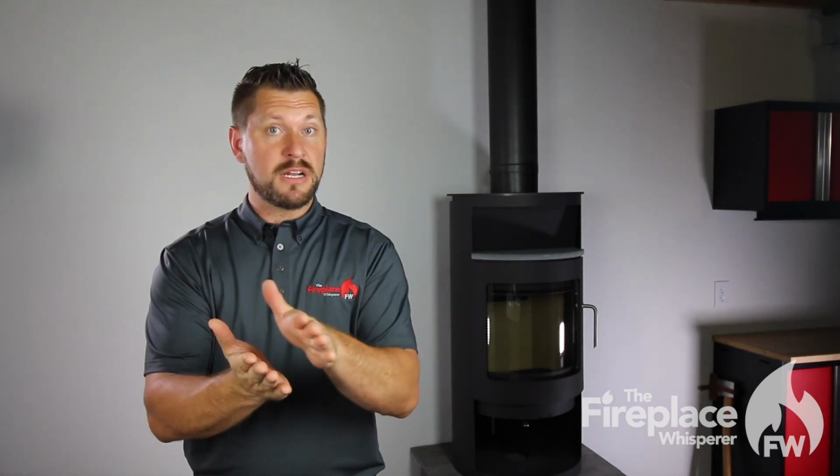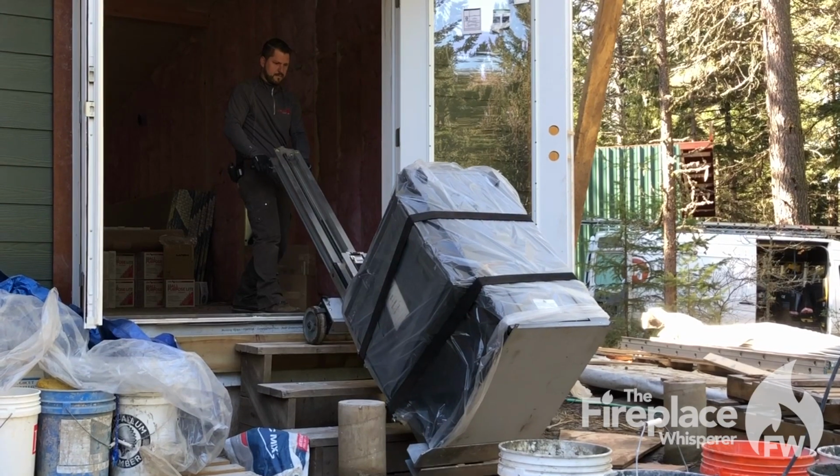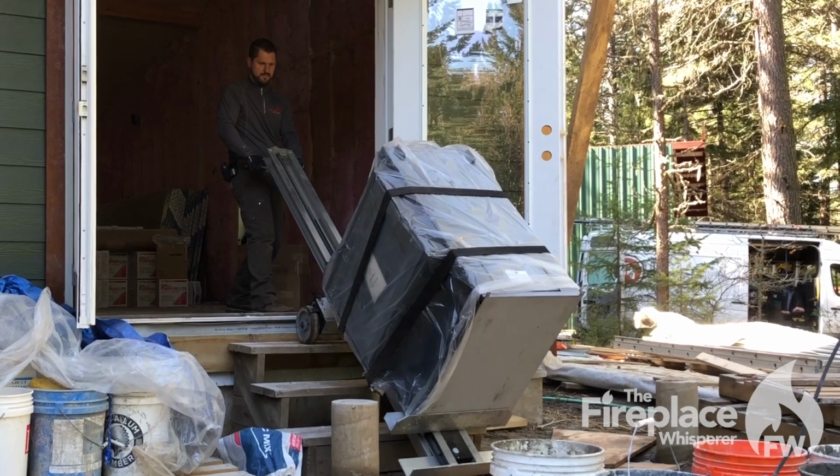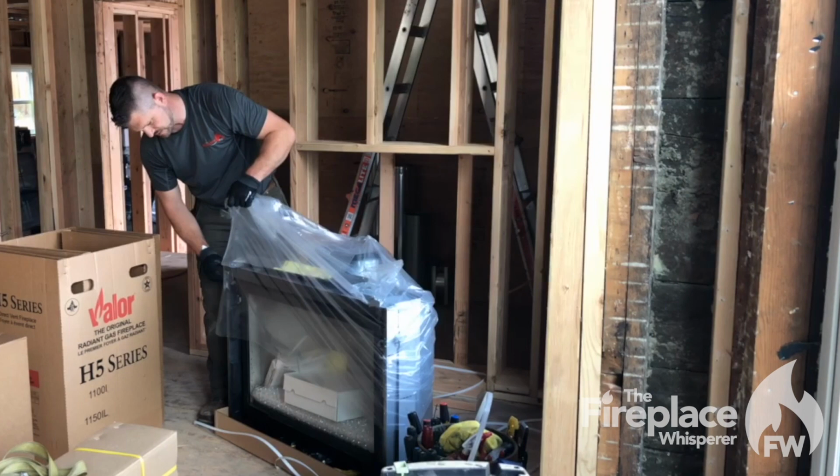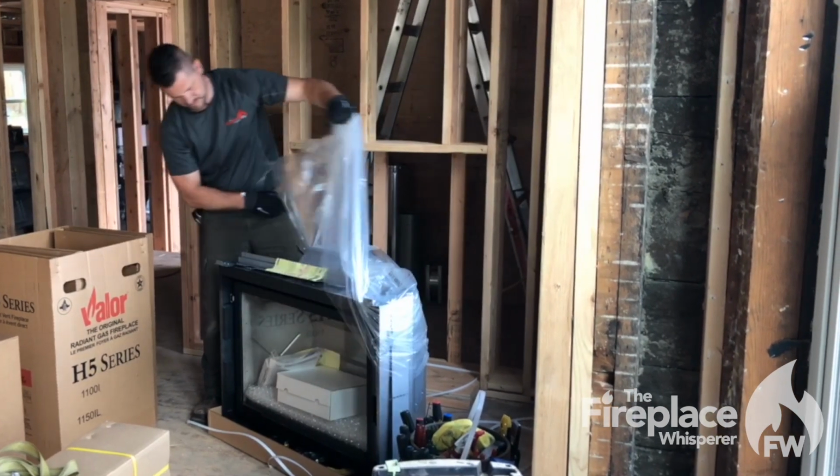A zero clearance fireplace is a pre-manufactured metal fireplace. It's made on the manufacturer's assembly line. It then gets boxed up and usually sold through an authorized dealer where you would walk on the showroom floor, maybe see it in person, or maybe see it in a brochure, and then you purchase it. You would then either take it home yourself and install it yourself, or an installer would come and bring it into your house. They'd unbox it, put it in place, and vent it, hook up gas line or electrical or whatever is needed for the fireplace that you chose.